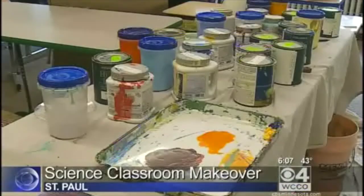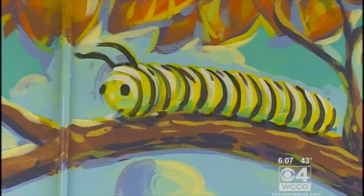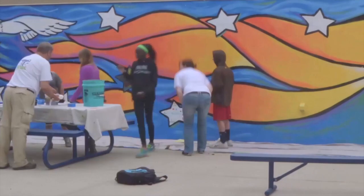Preslicka is painting a mural with a science theme as part of a makeover. He wants the kids to have a feeling of curiosity and wonder when they're in the classroom. The kids are getting to paint a little portion of their own, so we came up with an overall concept together, but now the kids get to put their own little mark on it.